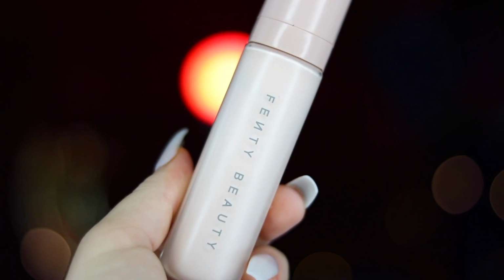My next favorite is the Fenty Beauty Primer. Now, I technically got this primer, I think it was back in October. Fenty Beauty was doing that mystery box for face, mystery box for lips. So I decided to try the mystery box for face because you got some full-size products in it, all for about $40. So I got this in that mystery box, and I just started using it in March, and I fell in love with it.